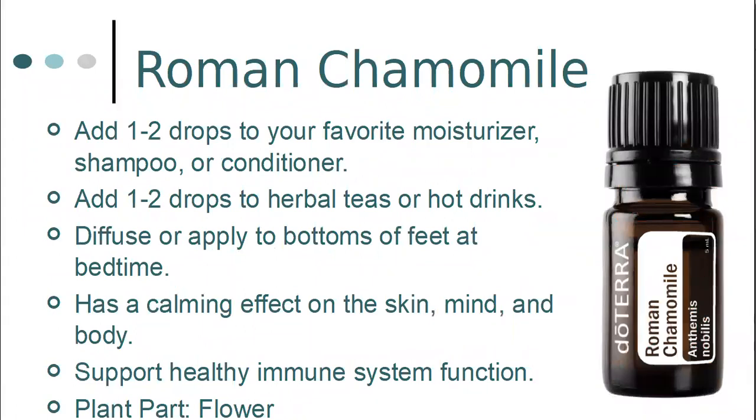And Roman chamomile is also a flower oil. And you can add a couple drops to your favorite moisturizer, shampoo, or conditioner. It's great for your skin and your hair. You can add a couple drops to herbal teas or hot drinks to relax and to get ready for sleep. It's very calming and just relaxing and soothing. You can diffuse it or apply it to the bottoms of your feet at bedtime. And it has a calming effect on the skin, mind, and body. It also supports healthy immune function.